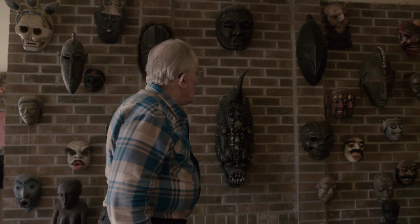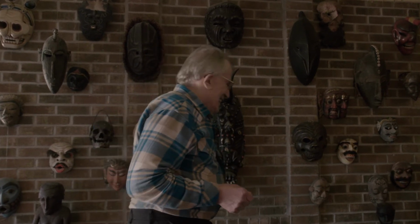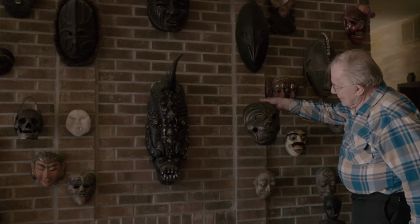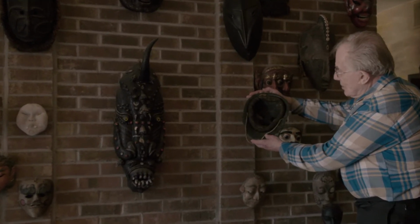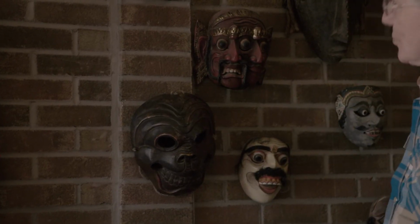And then from my last trip in Bhutan, I went to Bhutan, I think it was 22 years ago, and then I went last year. And so this is from Bhutan. Oh, I think this is extraordinary. And it's not made for tourists. You can see it was used, you know, it was used in ceremonies. I think that's one of the most wonderful ones.